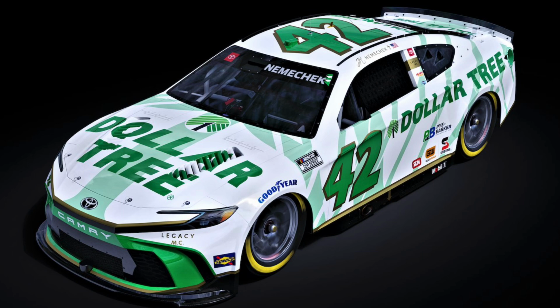They use the dark green for the words Dollar Tree, and the dark green 42. It's simple, but I like the concept with the tree going throughout the entire car. I really like that concept. So that's going to actually be, I really like this car. It's going to be a 7.42 out of 10.